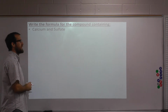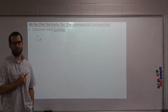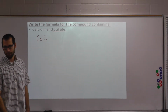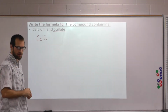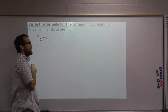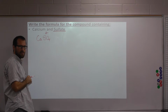Calcium and sulfate. We know what calcium is, right? Ca. Now sulfate, this is why memorizing that particular chart is going to be important, because what people are going to do on a test or a quiz is think it is sulfur. It would be sulfide if it were sulfur. So it's not just S. Sulfate is a specific polyatomic ion, which is SO4, and what is its charge? 2 minus. That would be its oxidation number, correct? Correct. What's calcium's oxidation number?